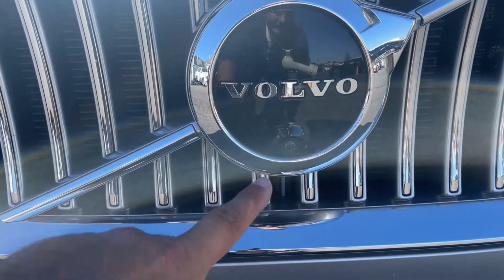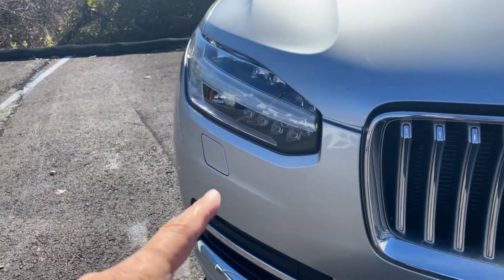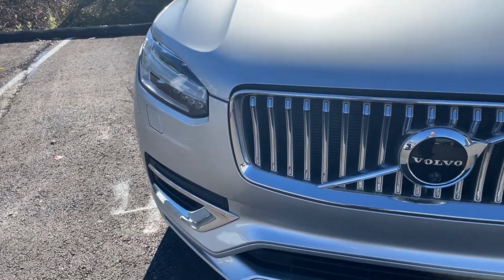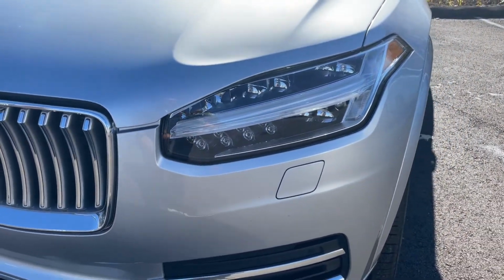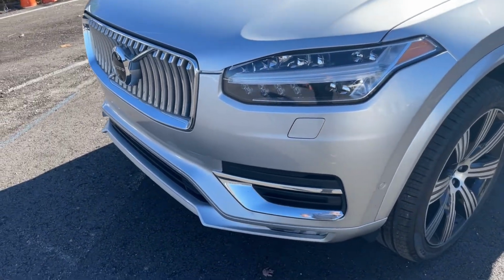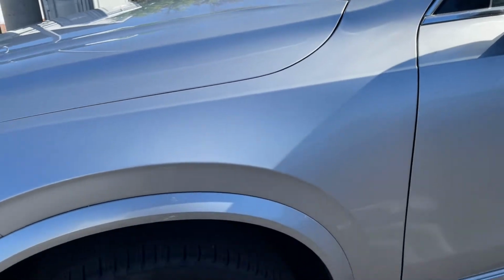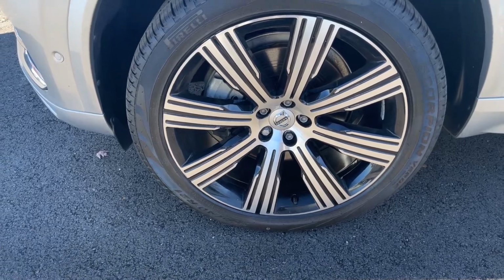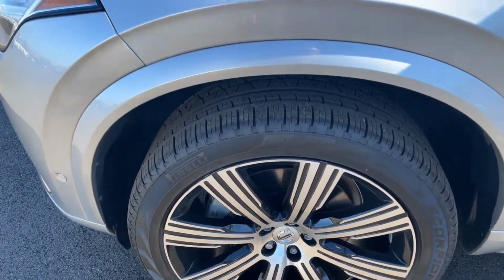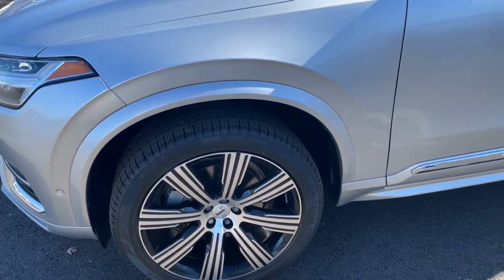Here you'll see that 360 camera right there on the front. It does have the headlamp washer fluid as well that comes out and sprays those headlights off. That's a 2020, so it can have some little bumps and bruises, but we expect all of our vehicles to be lightly used. As you can tell here, we've put brand new tires, it looks like, on it, so you're not going to have any tire issues or expenses for a while.